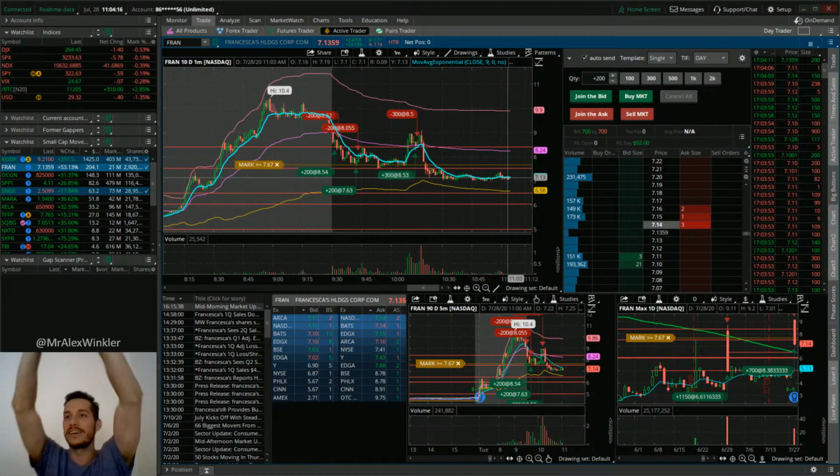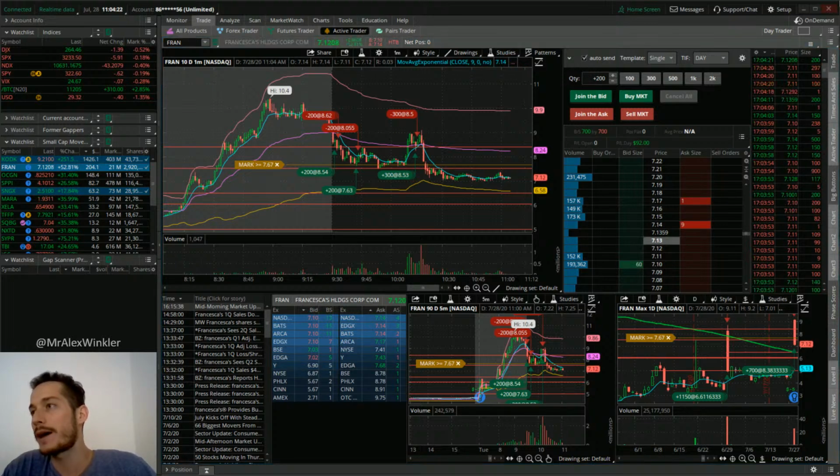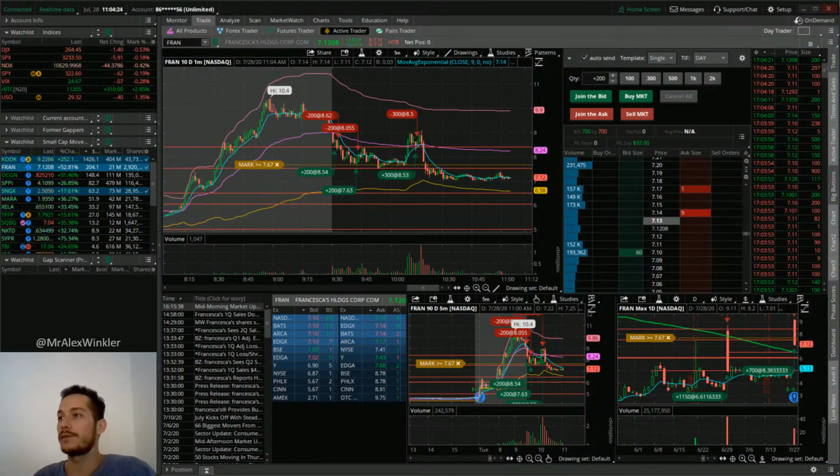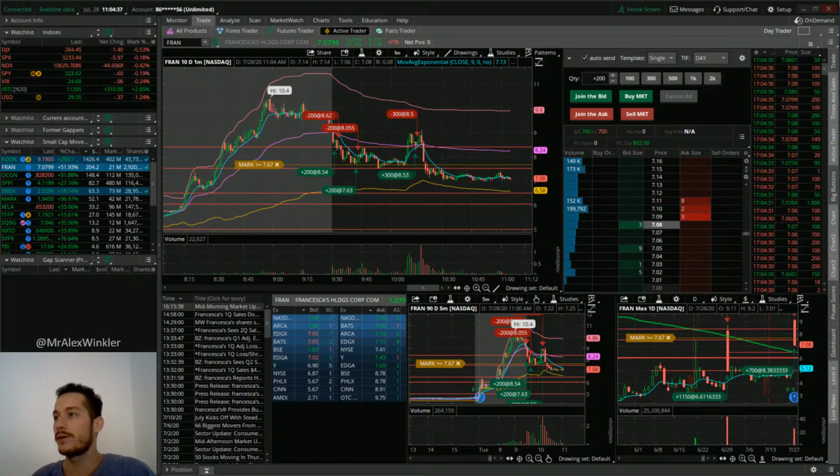Oh, there it goes. SNGX did exactly what we just said. 2.46 was support, and then it popped back up here. Popped now above 2.5. So pretty sweet move. Congrats to anyone that maybe got that one. I felt like it was pretty obvious. I probably should have traded it, but sometimes I really like walking away. Now it's at 2.54 for a second.